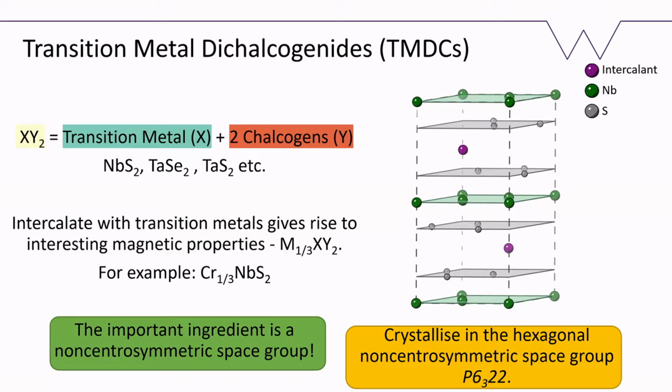So transition metal dichalcogenides, these have been extensively studied now, so an example would be niobium sulfur 2, tantalum selenium 2. But when we look at the structure of this, we end up with these layers of niobium and sulfur. We then have quite a large gap from van der Waals bonding in between these different layers. And at this point, we can then intercalate in a magnetic ion. So in our case, we want to intercalate in chromium 3, but you could potentially intercalate manganese or vanadium or whatever you want, really.